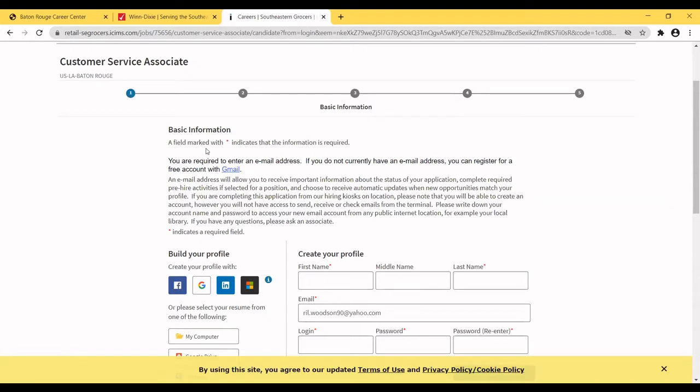Basic information, a field marked with this red asterisk indicates that the information is required. Now, this is common on most applications, but it's very specific here. It's telling you that you have to fill out the information associated with a red asterisk, that you are required to enter an email address. And if you do not currently have an email address, you can register for a free account with Gmail. So they've thought of everything.